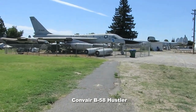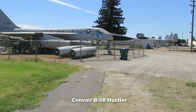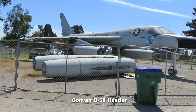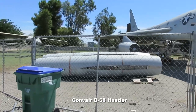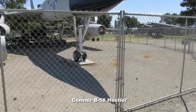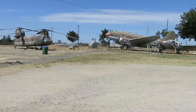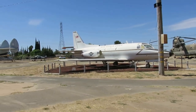And here we have a Convair B-58 Hustler, which we touched on the way past. Looks like they don't have all the engines on it yet. They've got the inner pods, but not the outer pods, and those are sitting down on the ground right now. I don't recall if they had this guy here when I was here last, or if they're just doing some restoration on it, that it's sort of discombobulated. And I think I already hit the North American T-39 Sabreliner coming in the other direction.